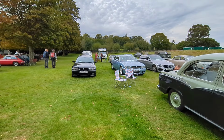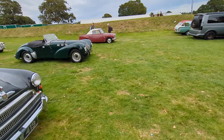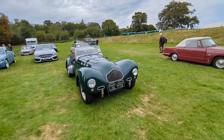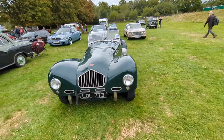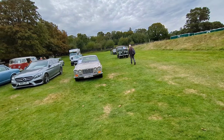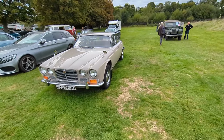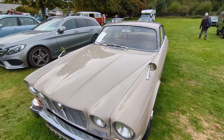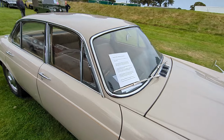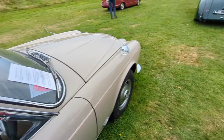So it's the end of Sunday now, so I'm just going to round off by having a very quick look at the cars for sale. And most of it is overpriced junk, it really is. There's a couple that stand out. I mean, this Jag's nice, but you know, it's not 10 grand. There's nowhere near that's a 10 grand car. That's about 6 grand too much.